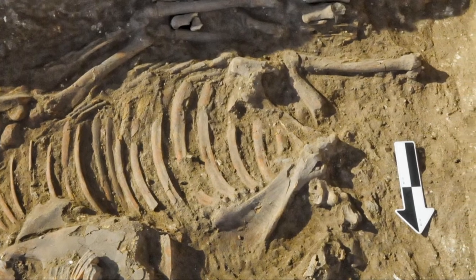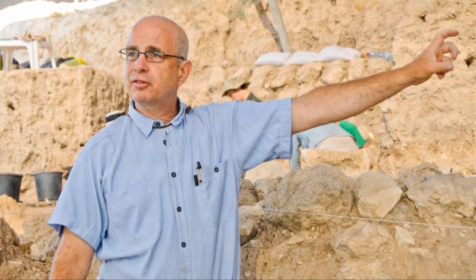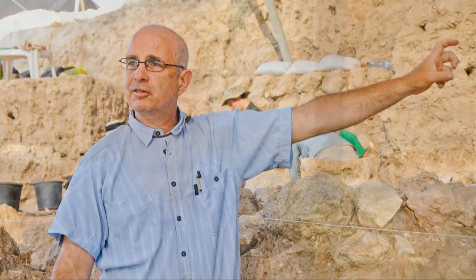There is a tongue of the more ancient city when it was first settled that sticks out underneath the Philistine levels, and we're examining a neighborhood in that part of the city in order to understand how these early cities form.